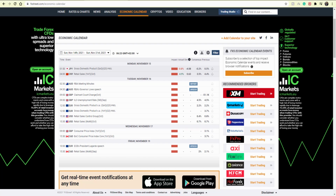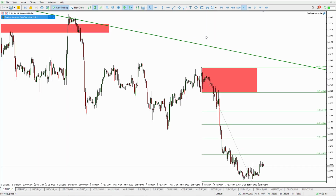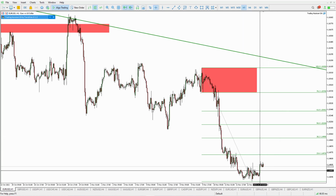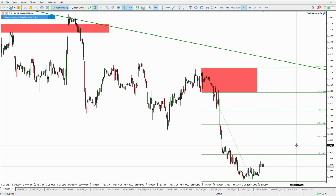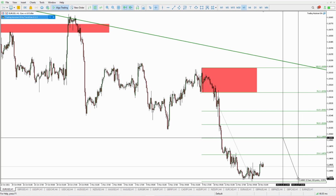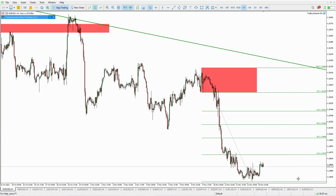So let's head over to the chart. I'm going to start off with euro dollar, and what's happening here is price is about to push to the upside and give us a pullback. At the end of this pullback, we want to get involved in a short position and continue the move to the downside. We're going to be looking for targets below the 1.14 level.